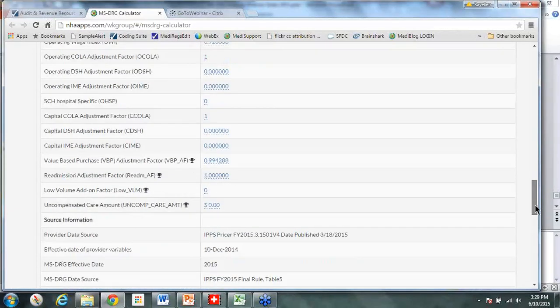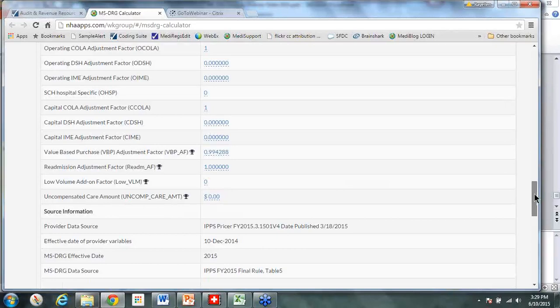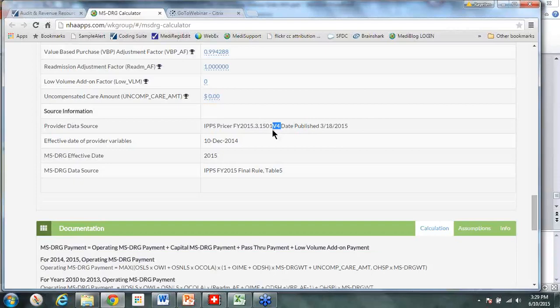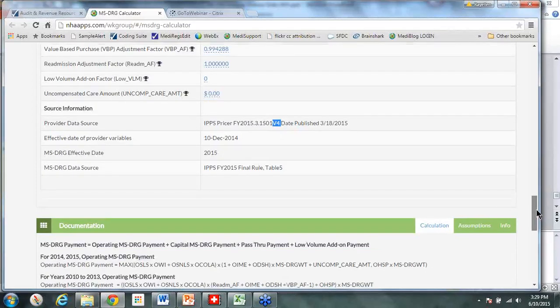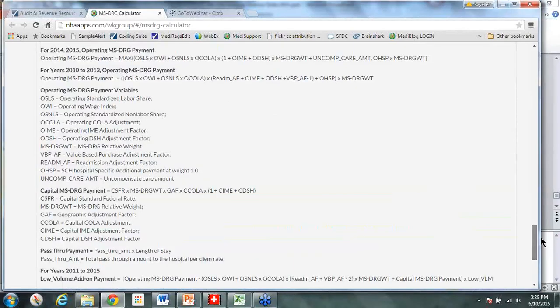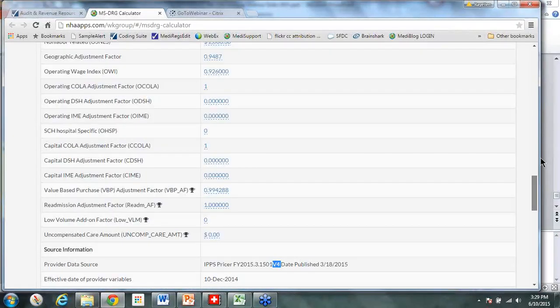And it's really hard to find this information so transparently produced from the published information in the CMS data set. And then down here you will notice the provider data source and which pricer we've updated to. If you're finding IPPS frustrating, it's because you're paying attention. They're already up to version 4 for this year. And also there are the formulas that we use to perform all the calculations above.